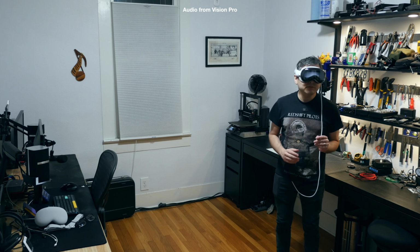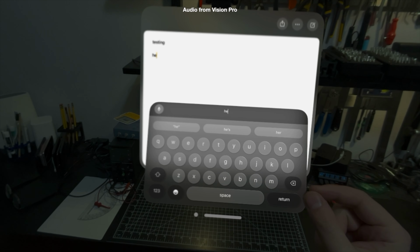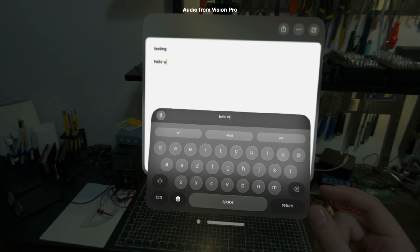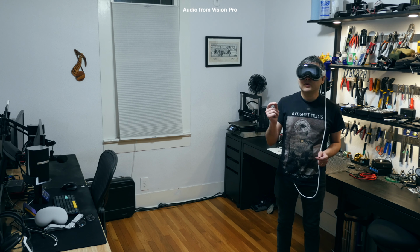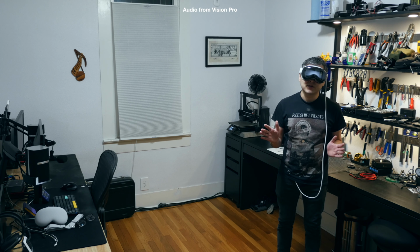Look and pinch is much better. Even better than that is dictation, either via the keyboard button or just looking at and dwelling on certain microphones in the UI. If you want to get serious typing done, as usual, bring a keyboard.